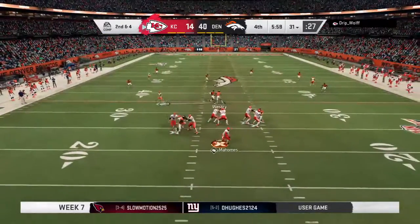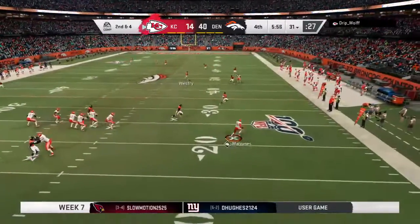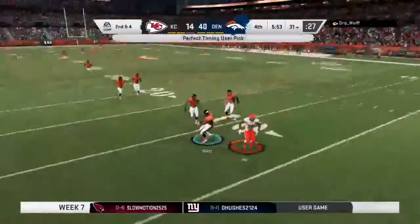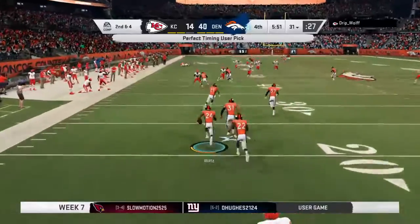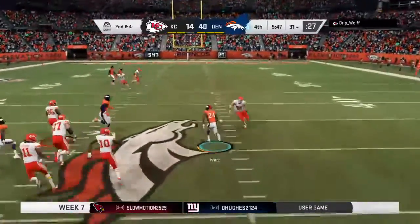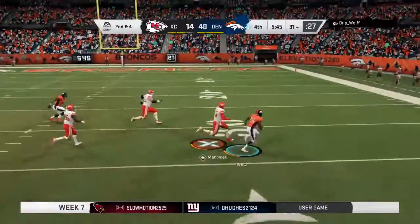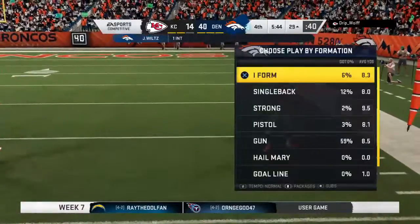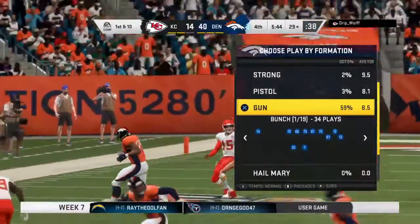Looking to throw again on second down. Mahomes flushed out right. On the run, he'll let this go deep right side. And for the 4th time tonight, it's an interception. Picked off inside the 10. And some room to run now. And a huge return as he'll take this one all the way down inside the 30-yard line.